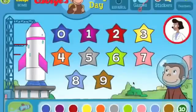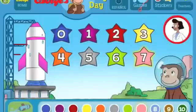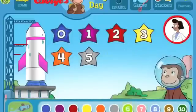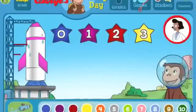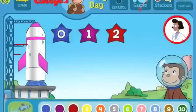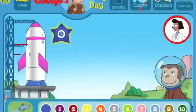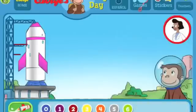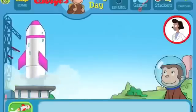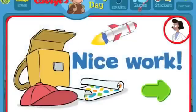10, 9, 8, 7, 6, 5, 4, three, two, one, zero. Ten, nine, eight, seven, six, five, four, three, two, one, zero. Blast off. Nice work. You're doing some spectacular rocket launching.